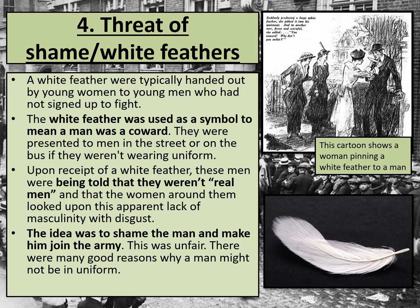Okay, Year 8, our final section that we're going to be looking at is the threat of shame and the white feathers. This is your fourth subheading, so you can make sure you've got that down. And we're going to talk about what the white feathers were all about, what was their meaning, and we're going to be talking about how they were used to encourage men to fight in the war.